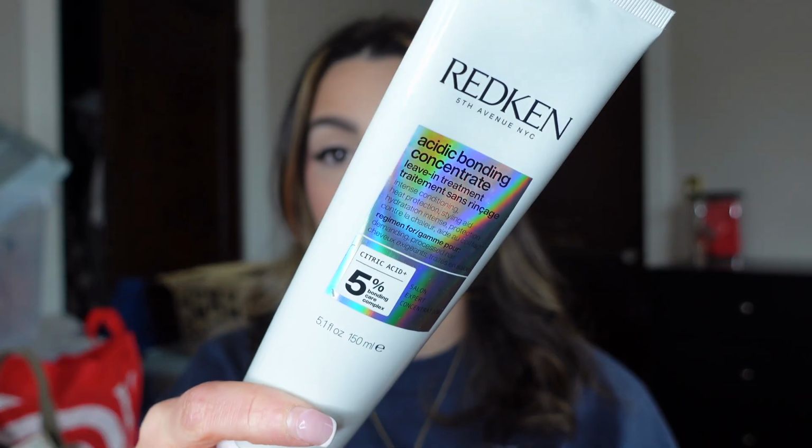If you have been victimized by bleach, by heat, by whatever, and your hair is just suffering, you are gonna wanna pick this up because I have put so many people onto this, and everybody's like, yeah, my hair just feels so much better. My ends look so much better. They feel so smooth, so healthy. So this, you guys, is a non-negotiable for me. I love this, and I use it every single time I wash my hair.